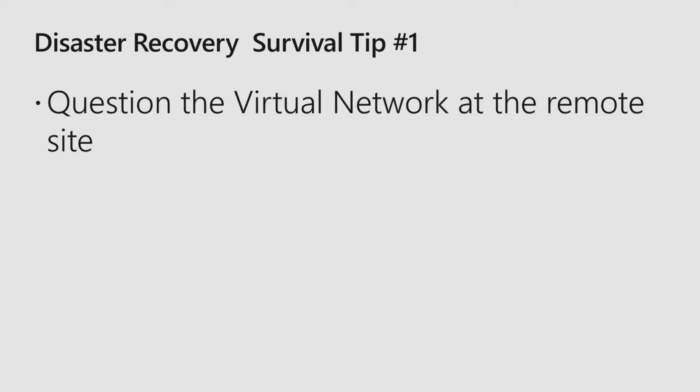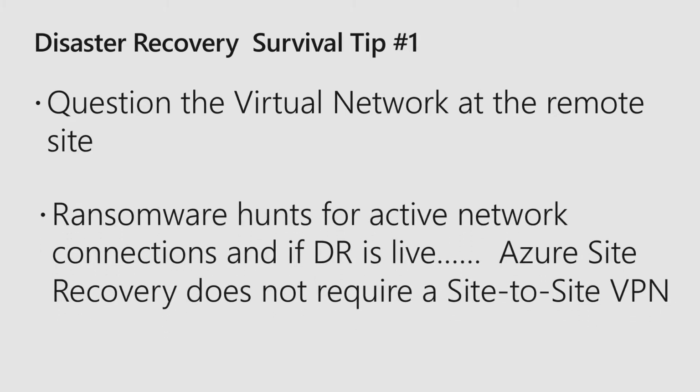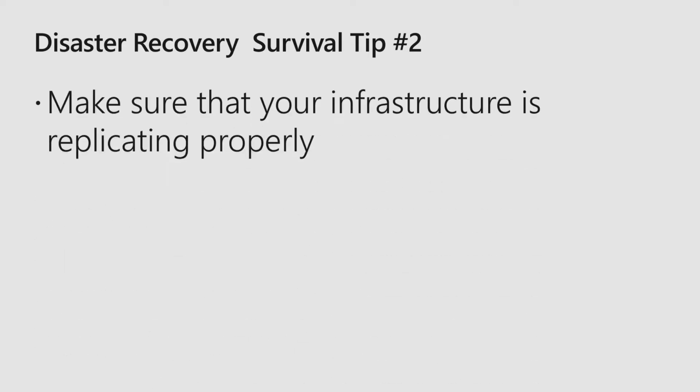So the first one is question the remote virtual network, and this is specifically if you're using Azure Site Recovery for your DR. When you're connecting and you have a site-to-site VPN configured between your production network and what would be your DR network in Azure, you have to treat it as that exact scenario that I just talked about with hot components running there. If those get compromised on the production side, the Azure side's going to get compromised as well. So you have to think about what it is that you're going to allow to progress and traverse across that network. Right?